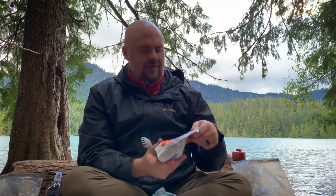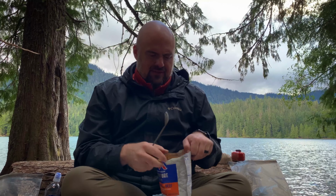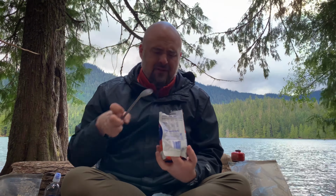I don't think I've ever had this one. Amazon had a sale. It's like a box of six of these. Like super cheap. It's not my favorite, chicken and dumplings, but that good of a deal, I had to try it.